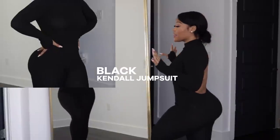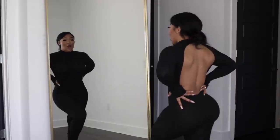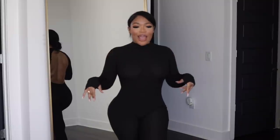Okay, y'all, so the next thing I got from the rib collection is this Kendall jumpsuit. The whole back is out. So it's giving simple in the front and then party in the back. Okay, but who doesn't love a simple jumpsuit? And let's give it up for the thumb details. I don't know why I love a good thumb detail like this, the thumb cutouts. I just love a thumb cutout because it adds a little bit of touch to a simple outfit.